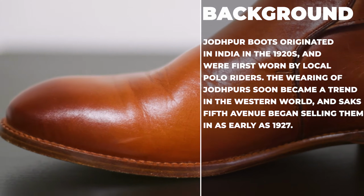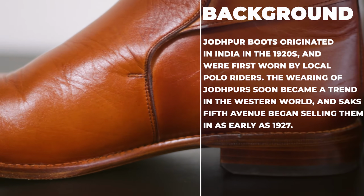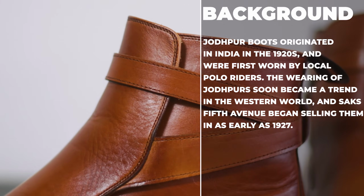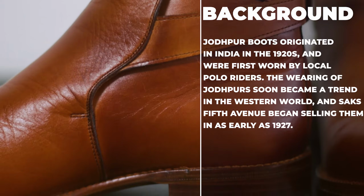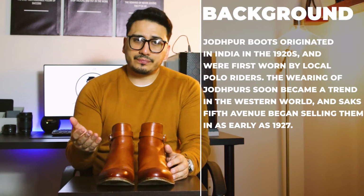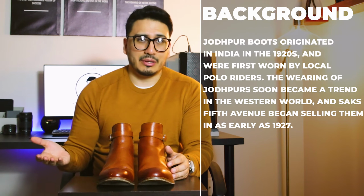And I feel that wearing these with a pair of dress pants, it looks really good. And if you have dress pants that can basically come all the way down, you can't even tell that they're Jodhpurs. People will probably think that they're just Chelsea boots. So it's a really good option. It's kind of like the best of both worlds.